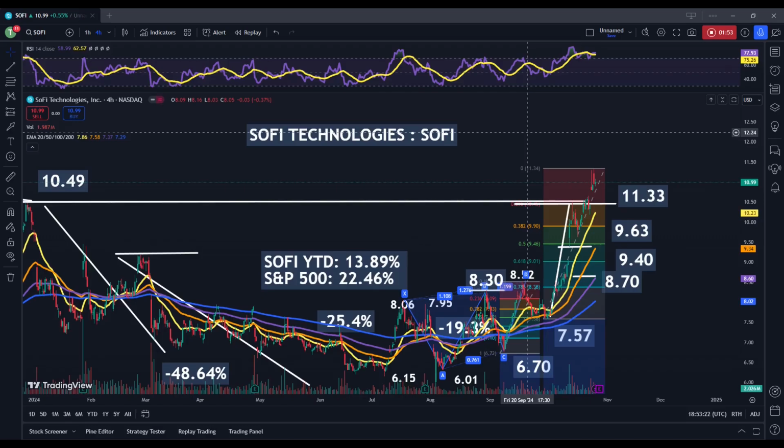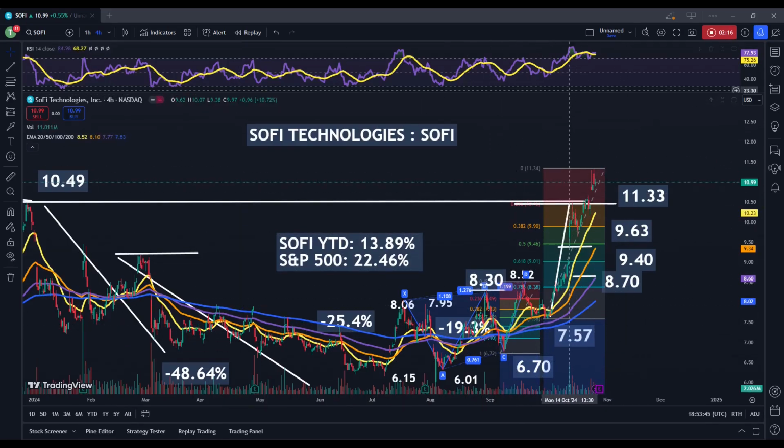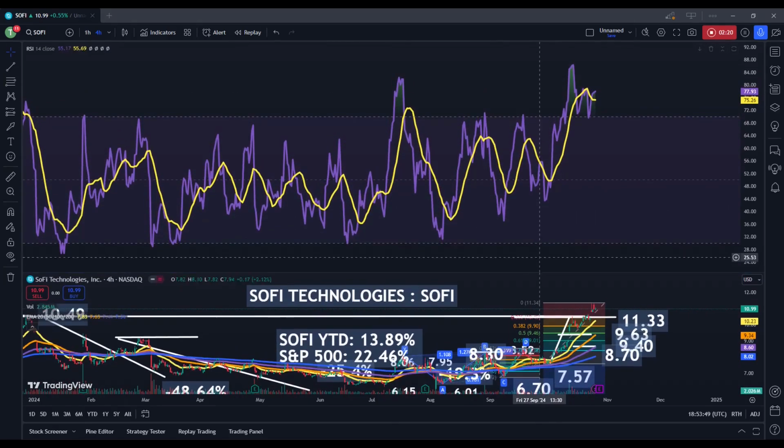Which has happened here. So overall, what we're looking at the moment is a year-to-date gain just under 14%, still well below the S&P 500. A lot of the comments that we're seeing seem to suggest that now is the time, like now things are really ready to explode for this stock. But I think what those people are missing is that this is a lot of price movement in a short period of time, and those types of price movements can't extend forever.